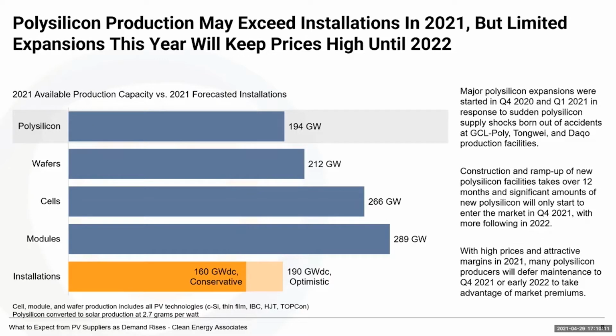The reality is new polysilicon production is a very time-intensive process. And even though construction on new facilities has begun, it's not really expected to come online in any sort of meaningful capacity until very late into 2021, but more likely into 2022 after next year's Chinese New Year.